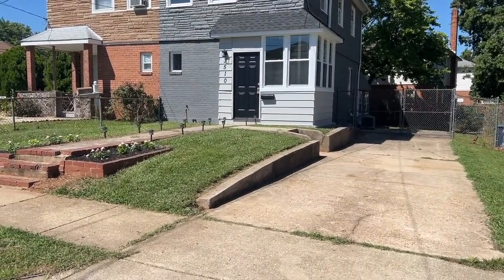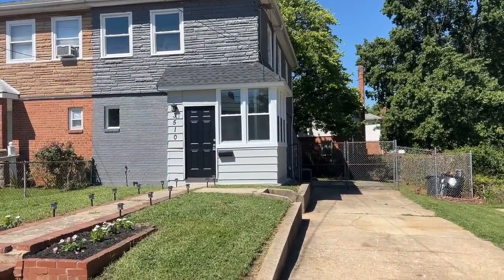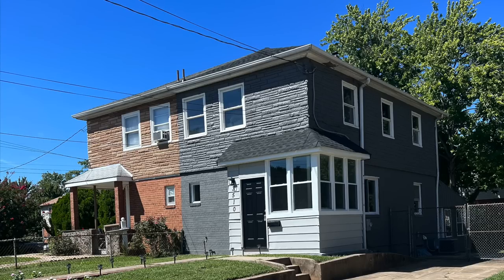And now that you have seen the before and after, I hope you are as impressed as we were with ourselves. I wanted to let you know quickly before we go that we actually sold the property on November 16th, 2022. We sold it for $385,000 with also a $10,000 seller credit. So basically, it was $395,000.